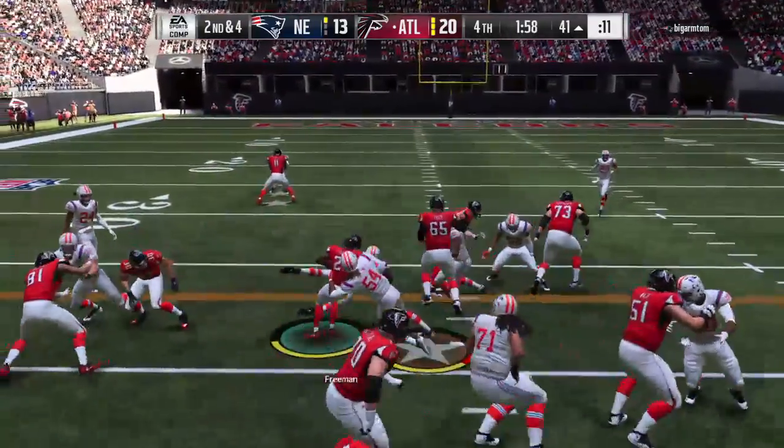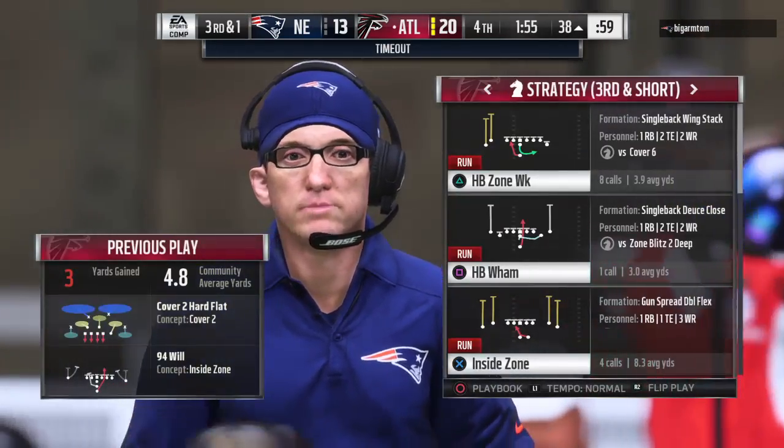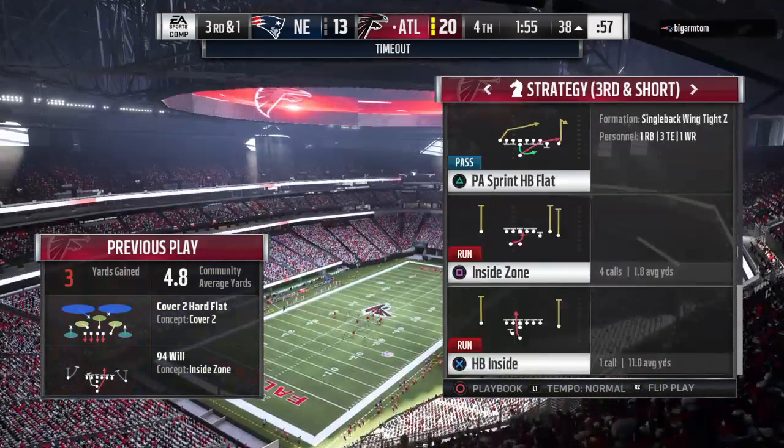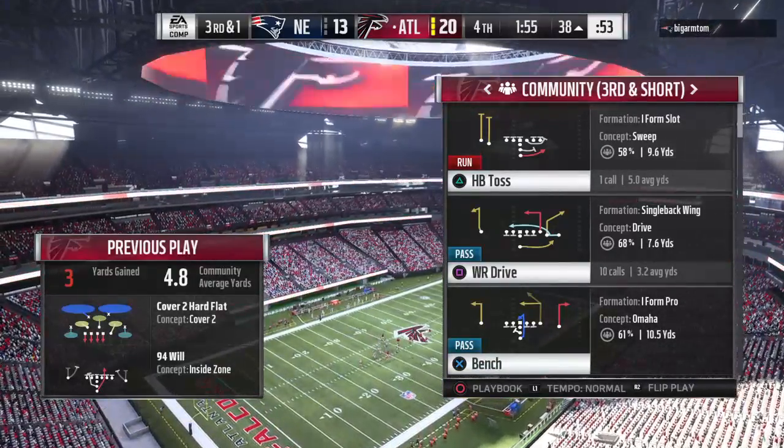Again, they'll run with Freeman. And he'll get inside the 40 to maybe the 38-yard line. So fresh out of the 2-minute warning, and here's another timeout taken with 1:55 remaining.